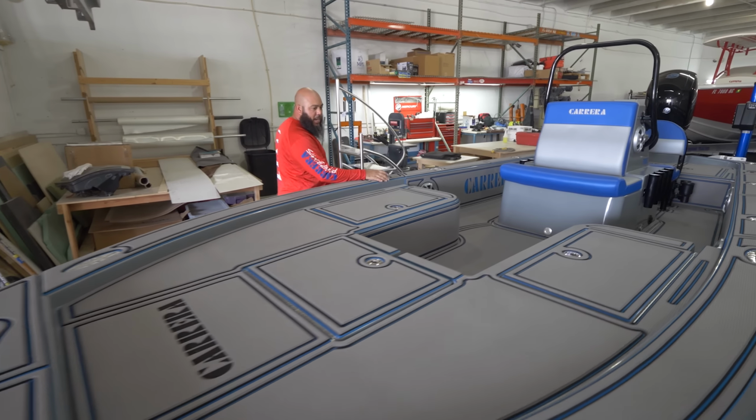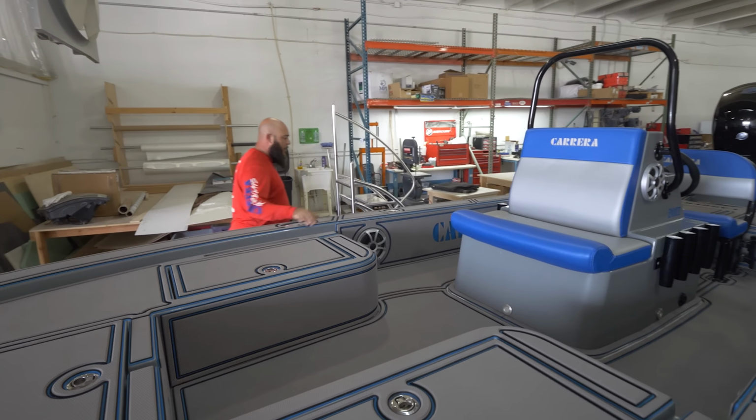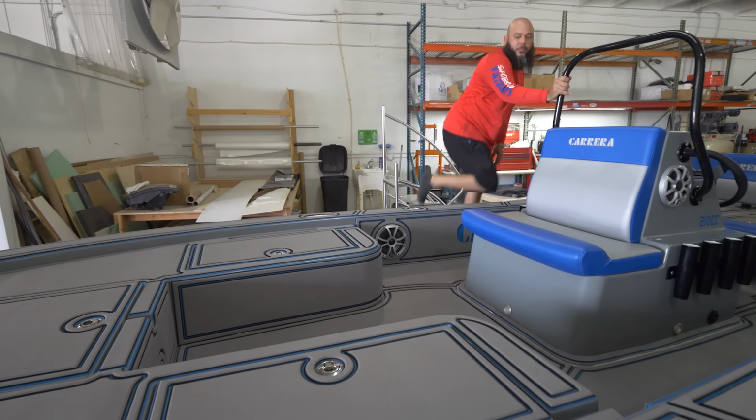Let me get you guys inside. Let me get up on the boat and open some compartments for you guys. All right, I'm going to jump on there as well.